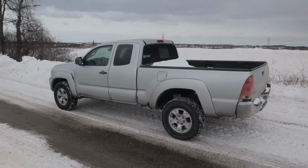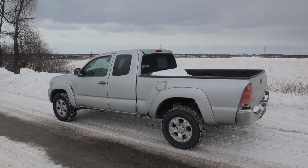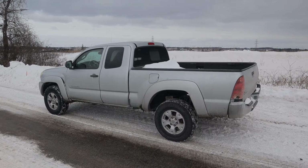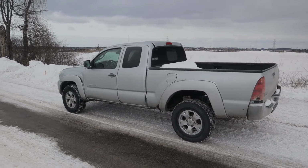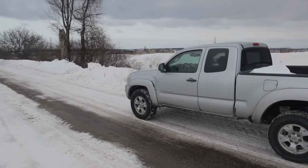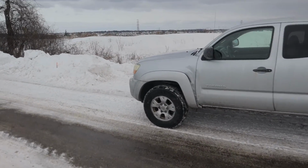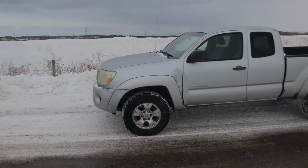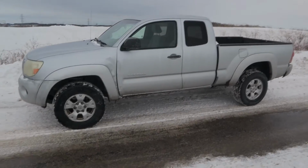So to start with, mechanically, it seems like it's pretty good. Driving it around, it feels okay. The engine pulls strong, the transmission, that's all working fine. It's nice and smooth. There's definitely something loose in the front end, so I'm just going to assume the worst and say that it's probably a steering rack. It might be something less than that, but it definitely needs some kind of attention. There's some slop there.